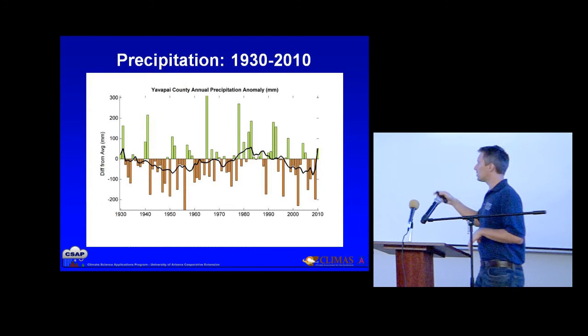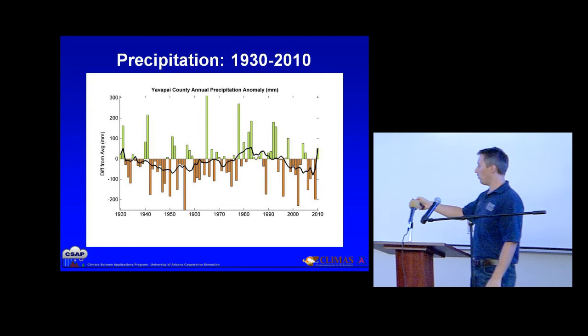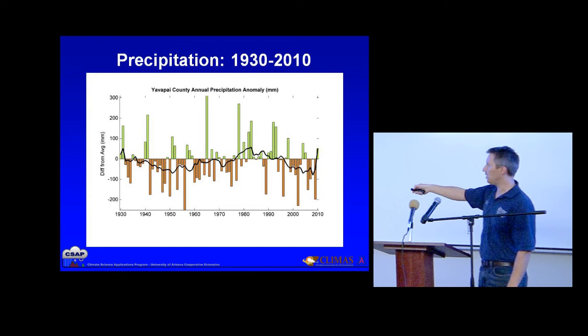Okay, so then let's zoom in here. This is from 1930, again, for Yavapai County. Trying to point out that this is the mean line right here. So this means that if you don't see a bar here for a given year, this one's a good example, this is very close to the average for that year. A bar sticking down means it's below average for that year, and a bar sticking up means it's above average. Well, just look at that. If you count up the number of bars below and above, we actually have more below.